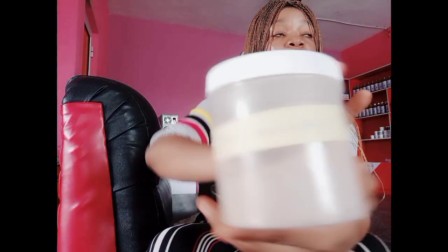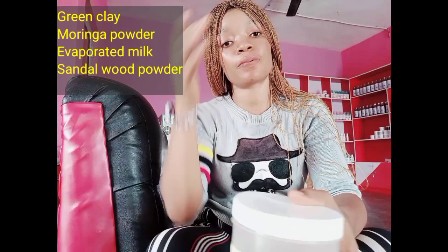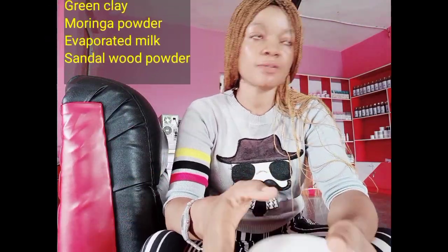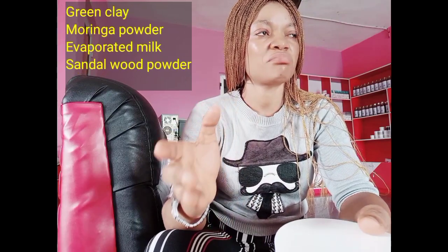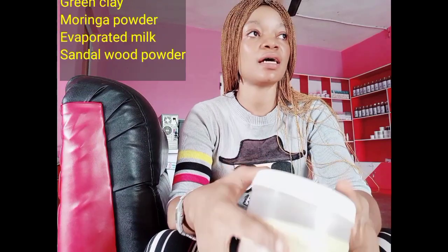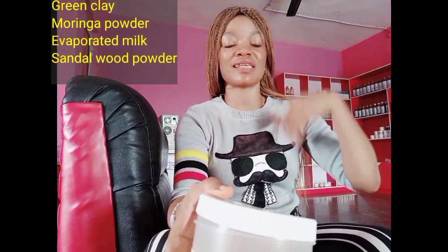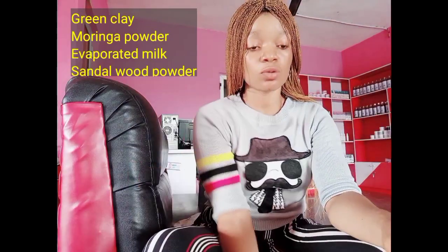So guys, we are still going to do masks like I told you. And this is what we'll be using for the masks. We have here a sandalwood powder. Sandalwood powder is known to help get rid of skin issues like blemishes, dark spots, scars. So it's very good. Sandalwood is a healer when it comes to all these issues I just mentioned, and more. So we are using this sandalwood powder.